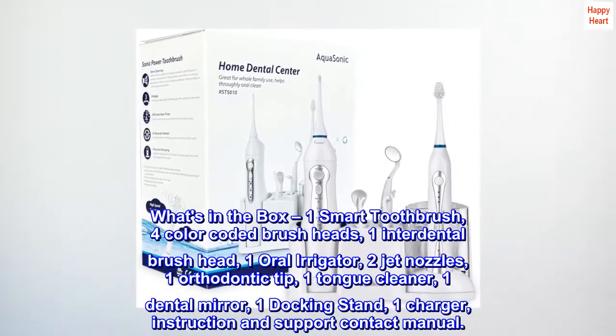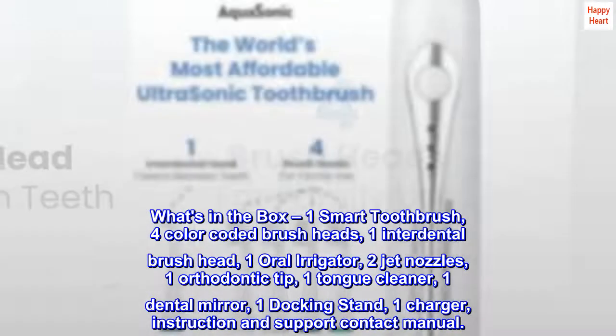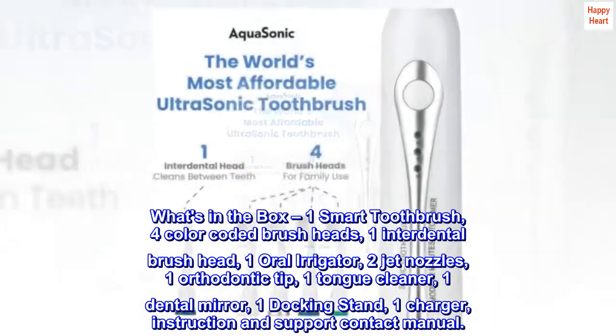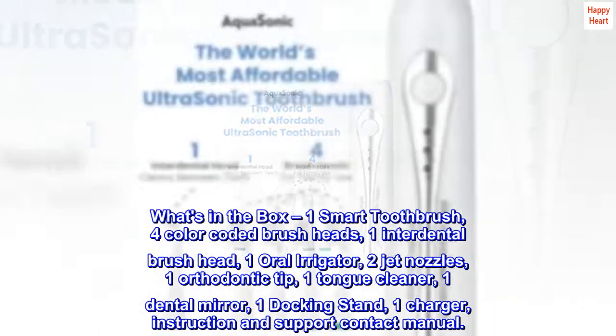What's in the box? 1 smart toothbrush, 4 color-coded brush heads, 1 interdental brush head, 1 oral irrigator, 2 jet nozzles, 1 orthodontic tip, 1 tongue cleaner, 1 dental mirror, 1 docking stand, 1 charger, instruction and support contact manual.